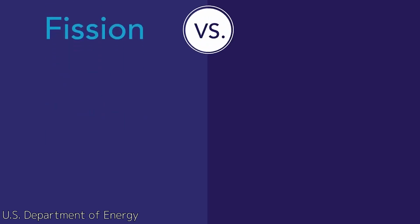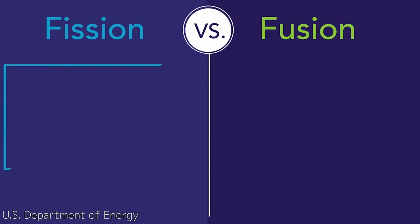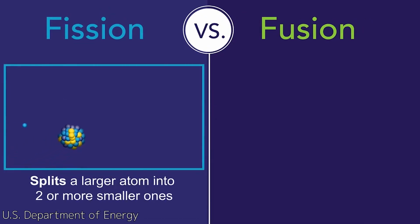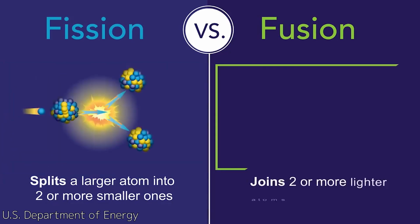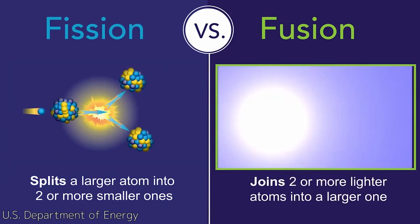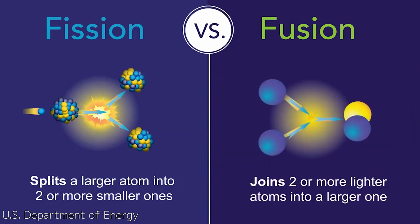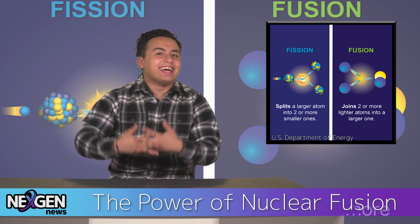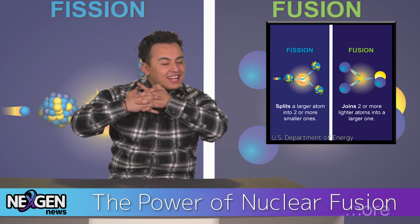Two types of nuclear energy are nuclear fission and nuclear fusion. Nuclear fission splits an atom into two or more smaller atoms. Nuclear fusion joins two or more atoms to create a larger atom. Get it? Fusion, like fusing together.